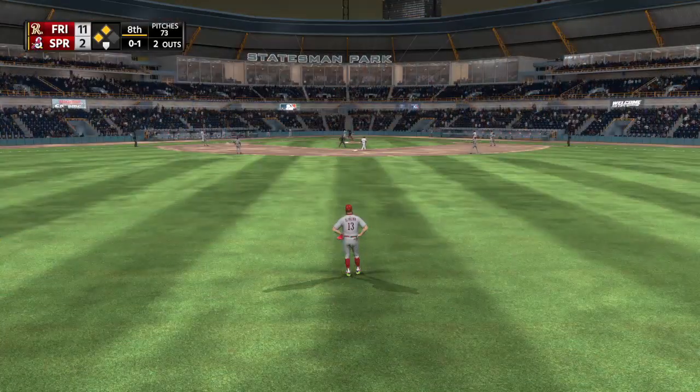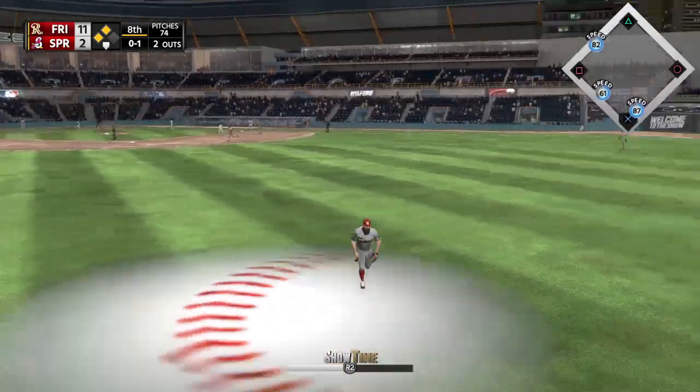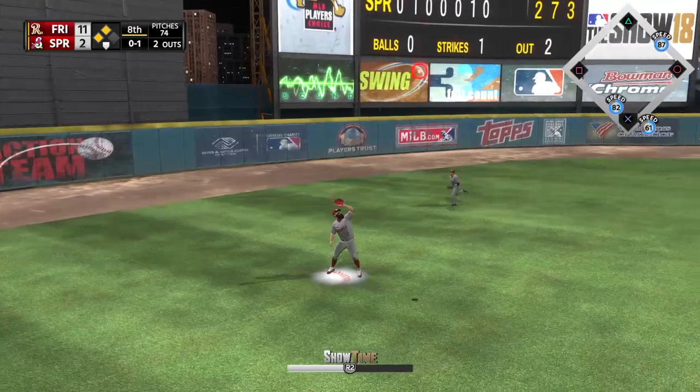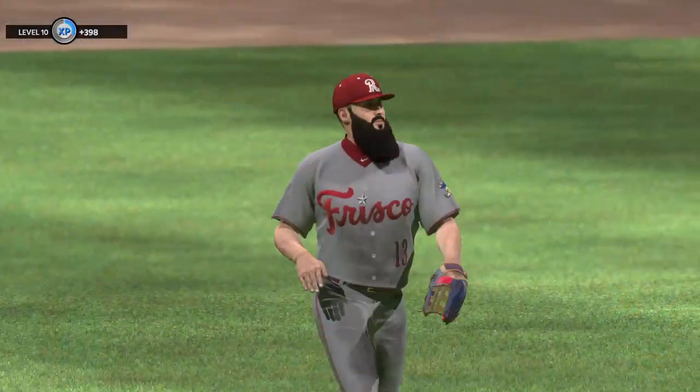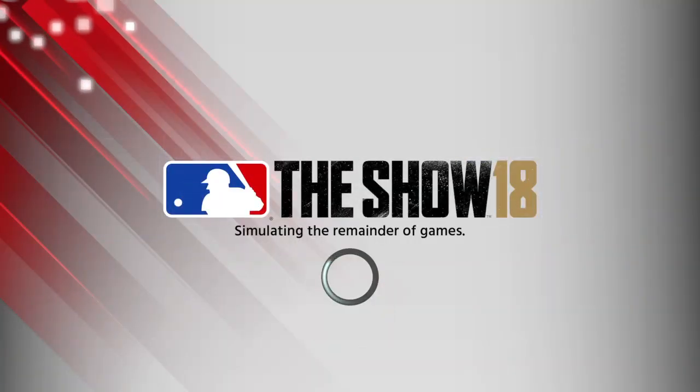Stepping into the box, Jerome Coburn earned himself an RBI with a sac fly his last time at the plate. High in the air out to center field. Oliveros is there, and he puts this one away for the 3rd out. So a great job there. 11-2 is the way this ball game ends. The Frisco Rough Riders jumped out to an early lead in the first and never looked back.